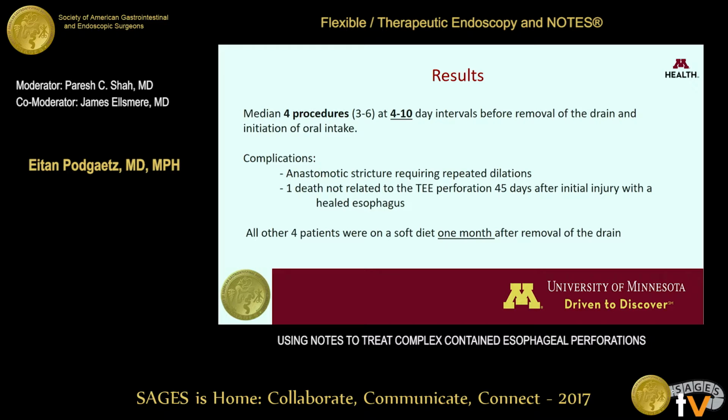We had two complications. One was an anastomotic stricture, in the patient who had an MIE at an outside hospital, who required multiple dilations. I think it was 4 or 5 afterwards. And one patient died, and it was the patient who had the TEE perforation with a severe mitral regurgitation. She got septic, required fluids, and she spent a couple of weeks in the hospital but died, but her esophagus was healed with this technique.